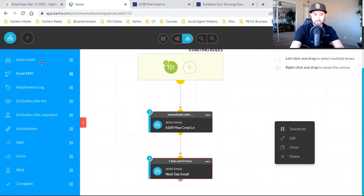And I can come over here to the top left, send email, click, drag it below the second email and create the third one, right? So if it's an open house, let's say it's Monday, I'm running ads, boom, I'm getting people to opt in. And maybe I have five emails that go out every day or maybe every few hours leading up to that open house coming up next weekend, right? So you can get creative with this, you guys.